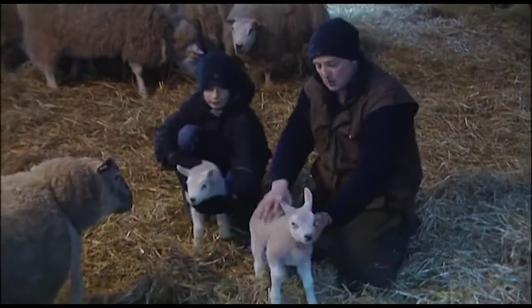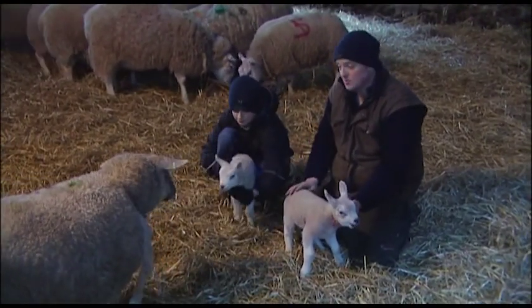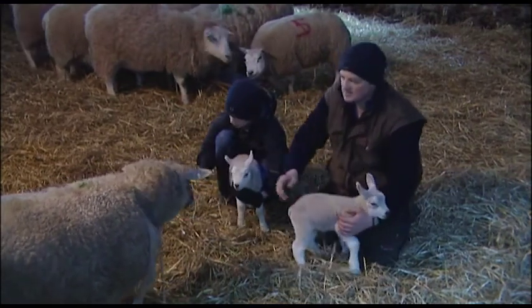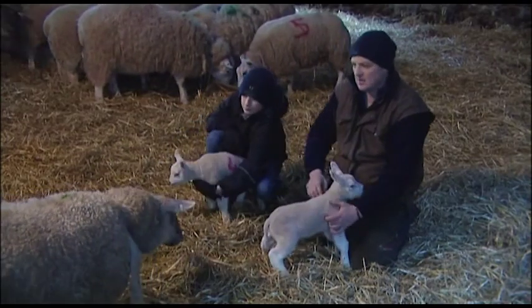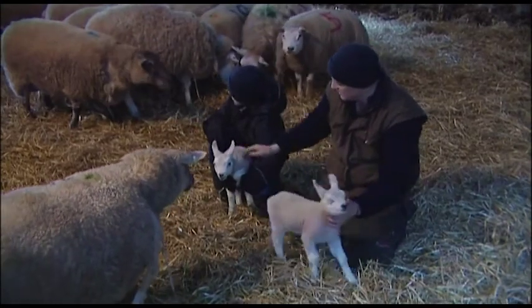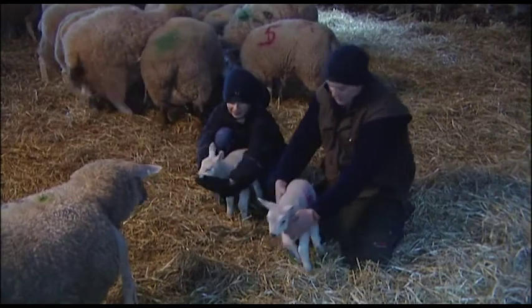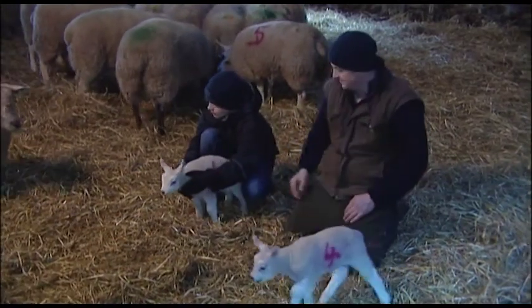These guys are actually embryo transfers. What we've done is we've flushed embryos out of some of our best pure Beltex ewes and popped them into this girl here. This is a lovely New Zealand Suffolk Cross ewe. She's a real cracker, nice and big and long and strong, and she's got loads of milk. As you can see, she's making a very good job of these lambs. So hopefully these guys will make it to the summer shows and win some prizes.